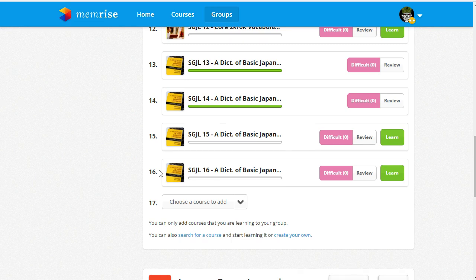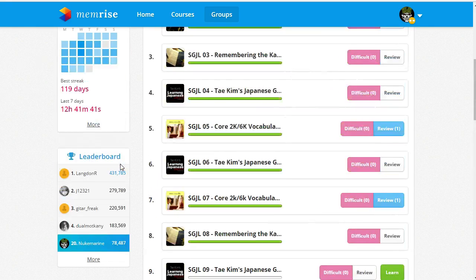Now, if I can find that paper, where is that paper at? Oh, there it is. Alright, so if you understand that, then the idea is this. We've covered 1,110 kanji. We've already covered that. And if we look at just the 6,000 vocabulary words, here's the breakdown of those 6,000 words. 932, and this is only the vocabulary presented in the Core 2K, 6K optimized series.